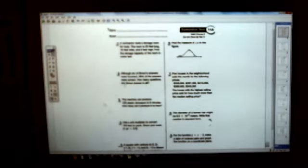Ephraim? What was the answer to 11 and 12? 11 was 21 and 12 is 1.4. Samuel? 8 was 0.004048. Charles? I sure can. Any other questions over answers first? Kevin?